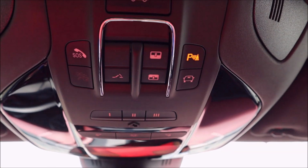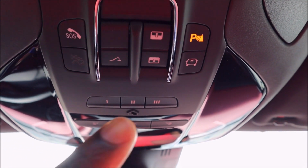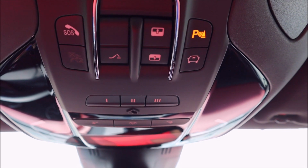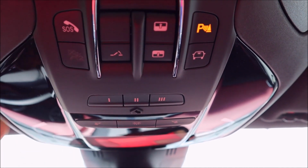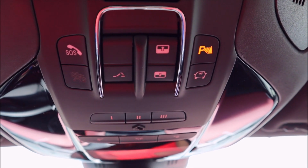And I did want to focus in on top here, SOS. Your controls for your sunroof there. You also have your parking sensors there. You can turn on and off your garage home link, your reading lights and everything there, dome lights. So all your central controls are up top. Now let's hop in the back seat.